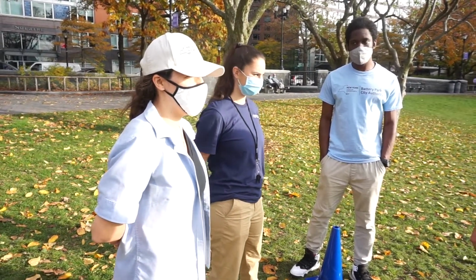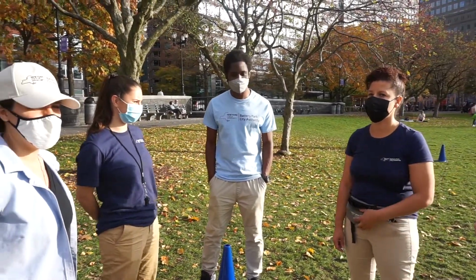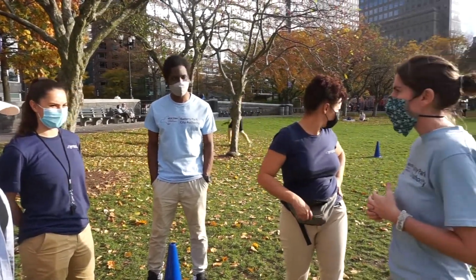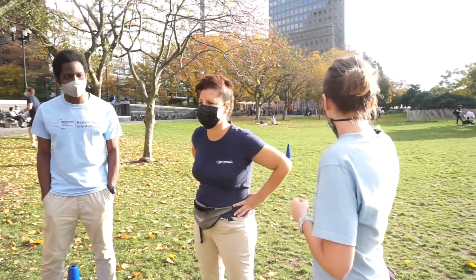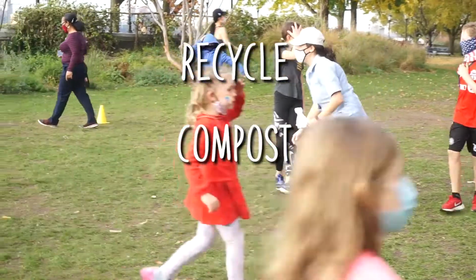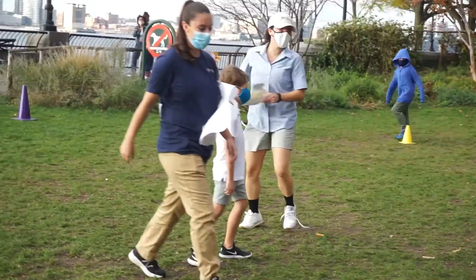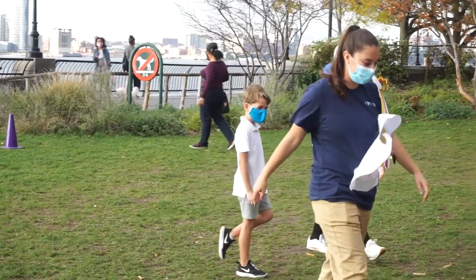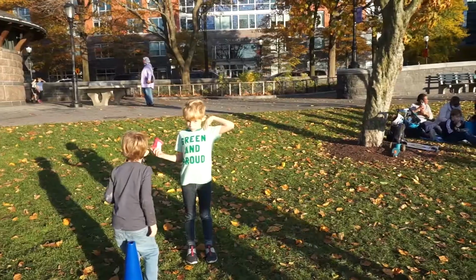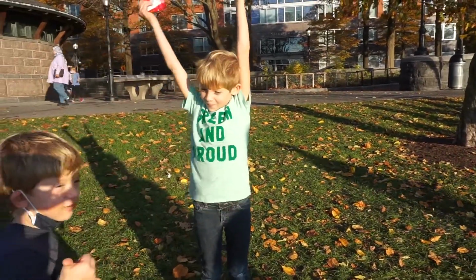Governments and individuals are working hard to ensure the health of our waterways, for us as well as for our many non-human friends. Because of this biodiversity, it's important to recycle, compost, and be responsible for our waste. Any pollution we put into the water has a huge impact on those species. It's up to us to be responsible neighbors and throw our trash away properly.